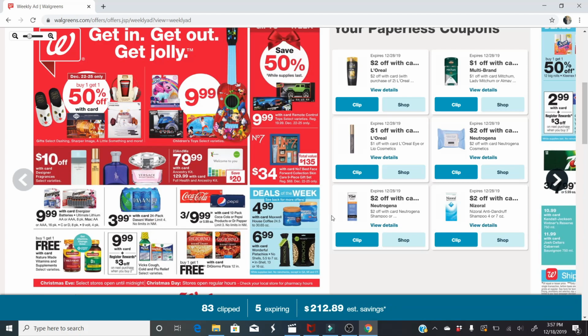If you plan on doing any kind of shopping, make sure you're checking your hours. A lot of stores are going to be closing a little early on the 24th, and they're going to be closed on the 25th. So just make sure you guys check that.